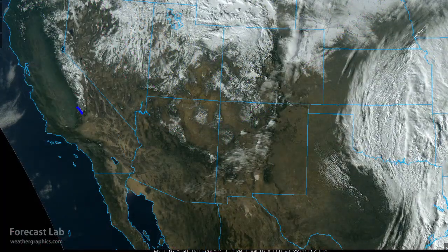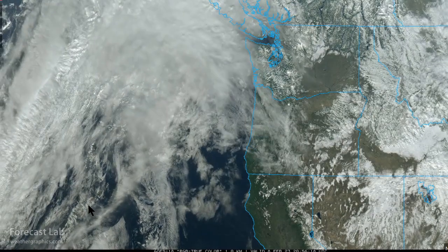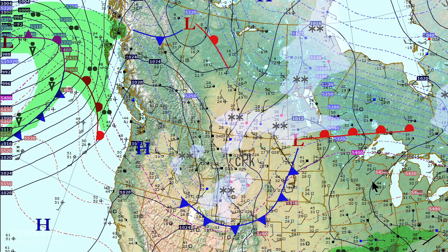You can see those massive amounts of snow on the ground in the Sierra Nevadas, but overall, fair skies. No real problems either in the northwestern U.S., some clearing in the interior regions, but out to the west, there's another weather system lurking offshore. That's it on the surface chart.